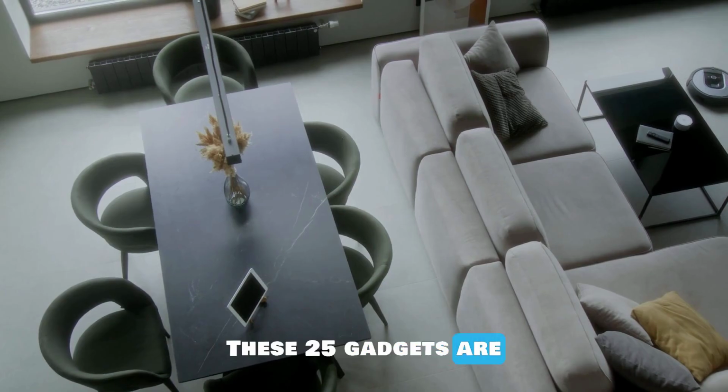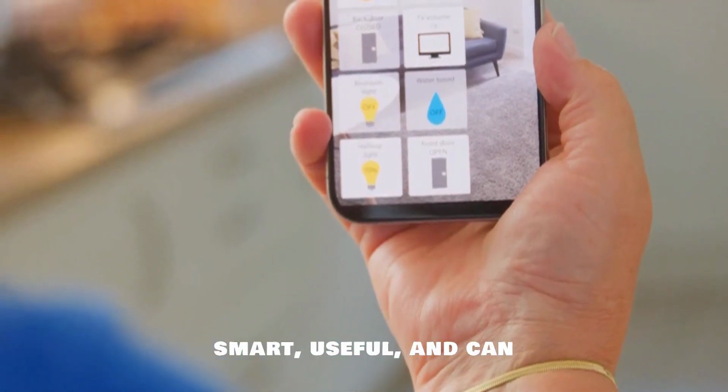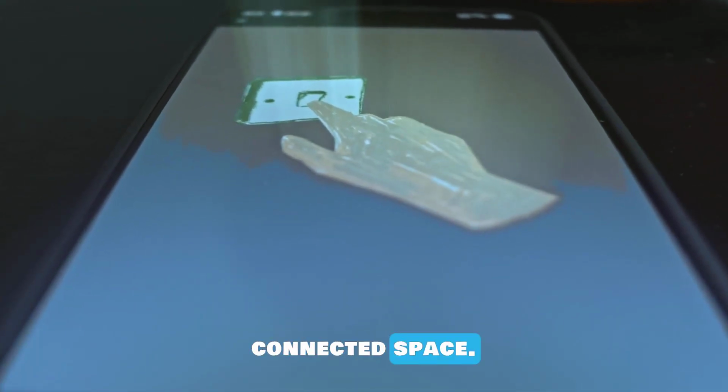These 25 gadgets are more than just cool. They're smart, useful, and can transform your home into a truly connected space.